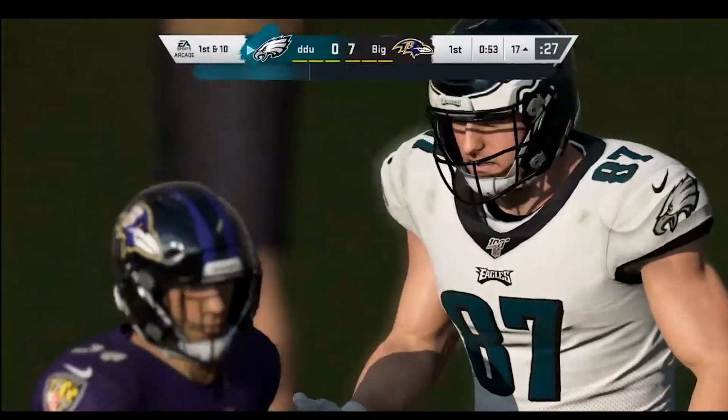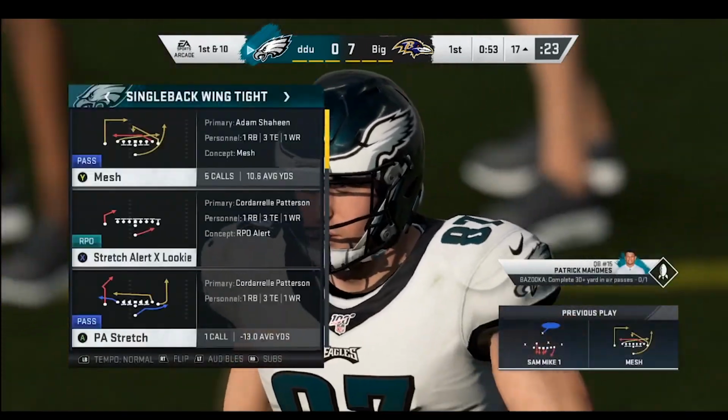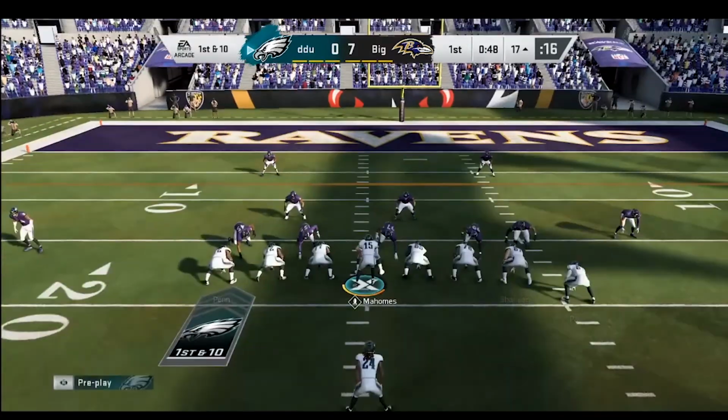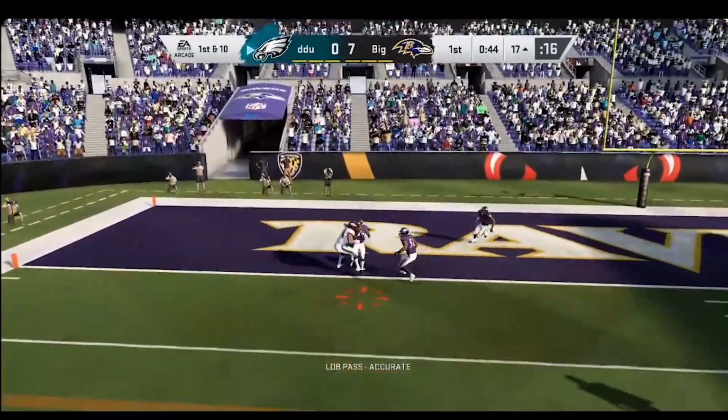Let's go, boys. Bring it up. And forget about the run to set up the pass. They're just coming out throwing. Forget trying to set anything up. They feel like they have the advantage. They feel like they have the matchups, and they're just attacking right now. Yep, going to the air on the opening drive.